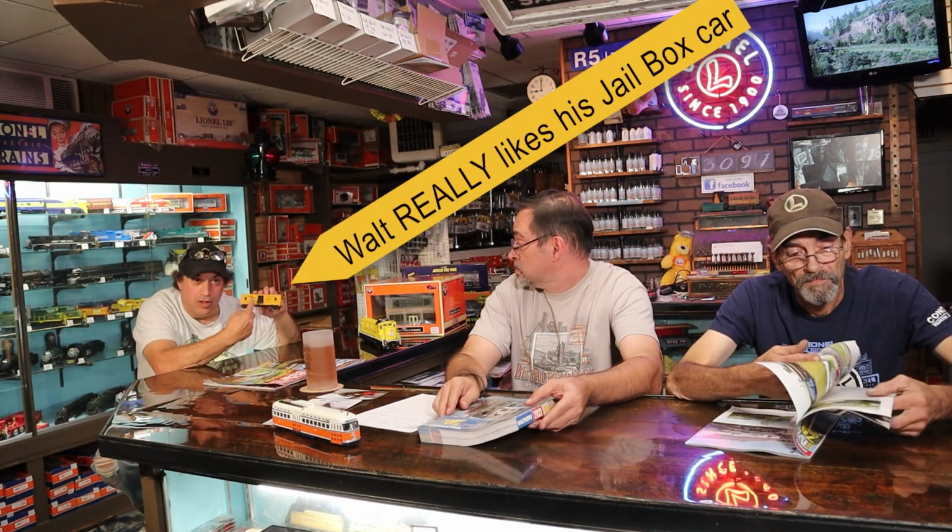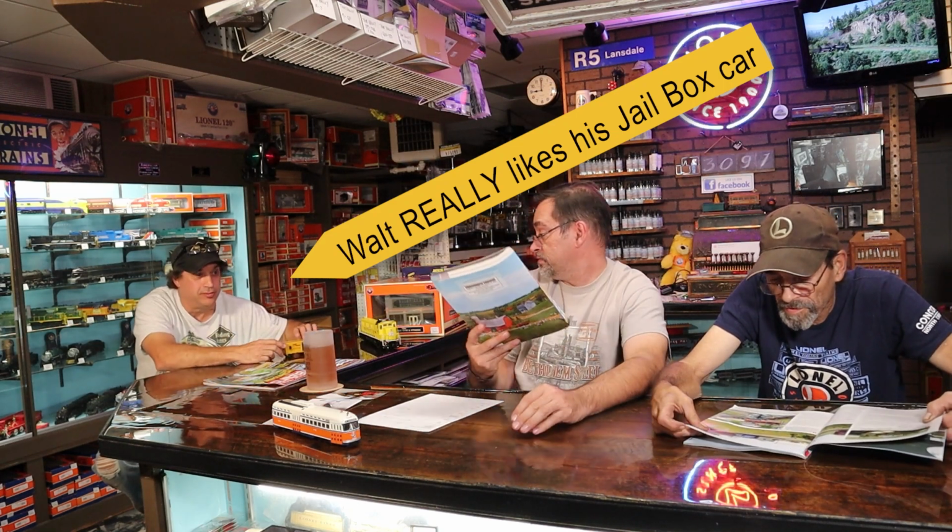It's not for sale. What, the catalog? No. Our jailbox car. Yes, that's your jailbox. See, one of the very few things in the store that is not for sale. Walt will not part with his jailbox.